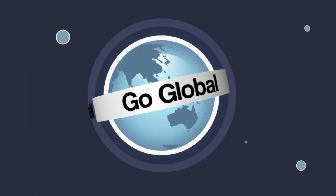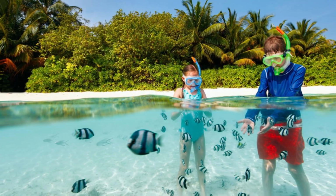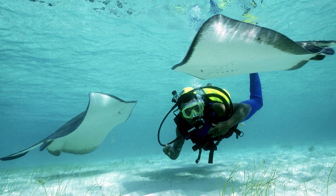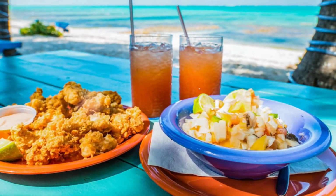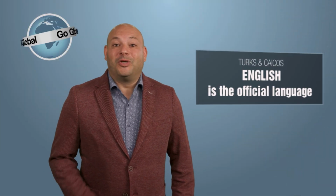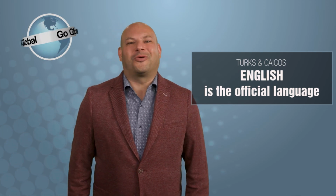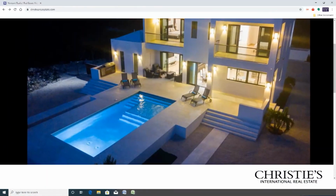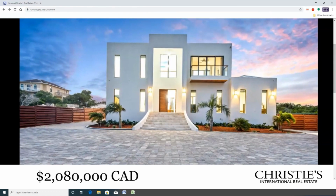Go global with Newport Realty and Christie's International. Picture over 200 miles of white, powdery sand beach with some of the best snorkeling and scuba diving in the world. This is the Turks and Caicos Islands. Located 575 miles south of Miami, a perfect place for peaceful relaxation. English is the sole official language, which makes it extremely tourist-friendly, but you might also hear some Spanish and Haitian Creole.